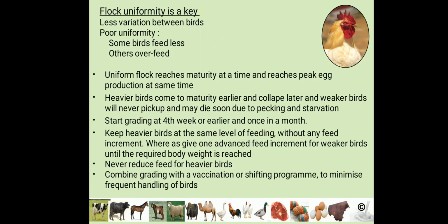Then as told earlier also, flock uniformity is key. There should be very little variation between the birds. If uniformity is not proper, some birds will feed less, other birds will overfeed, and a uniform flock always reaches maturity in time, and it also reaches peak egg production at the same time.